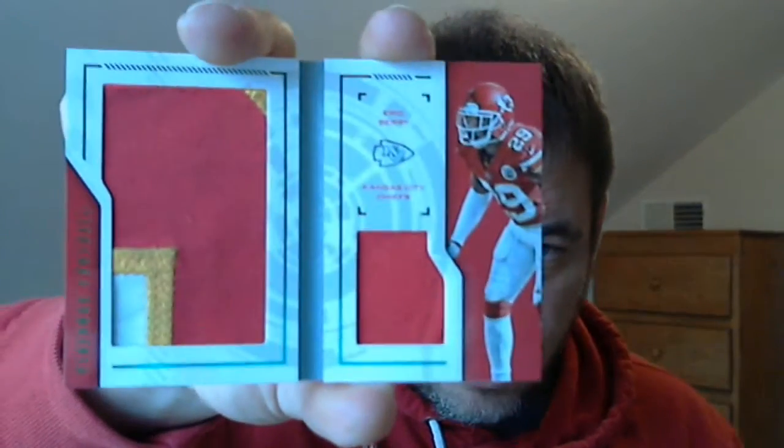And the last Chiefs addition from Flawless, three-color, numbered to 15, Len Dawson patch autograph. Nabbed that off eBay. Love that card. Next, we will go to Eric Berry stuff. Picked up this from Playbook, numbered to 5, booklet.